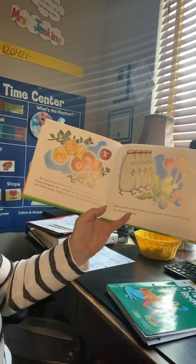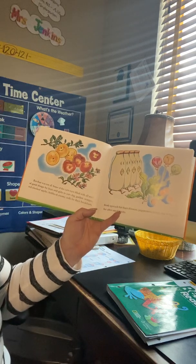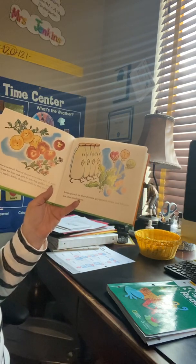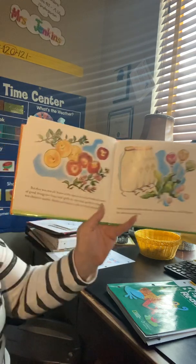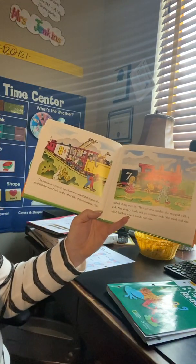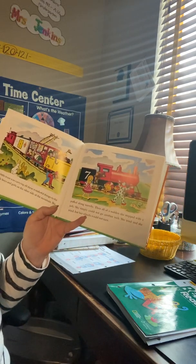I would. But that was not all. Some of the cars were filled with all sorts of good things for boys and girls to eat. Big golden oranges, red-cheeked apples, bottles of creamy milk for their breakfast, fresh spinach for their dinners, peppermint drops, and lollipops for an after-meal treat. So lots of healthy foods, fruits and vegetables, milk, and some treats too. The little train was carrying all these wonderful things to the good little boys and girls on the other side of the mountain. She puffed along merrily.